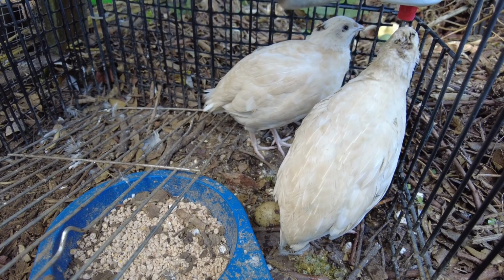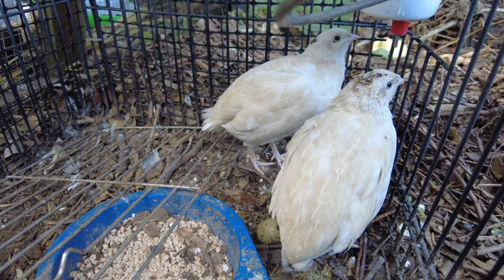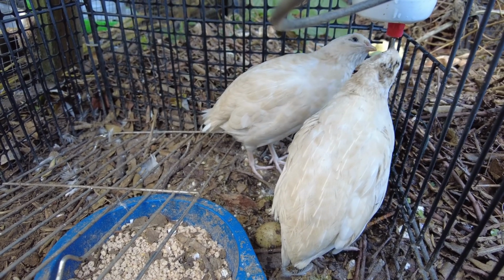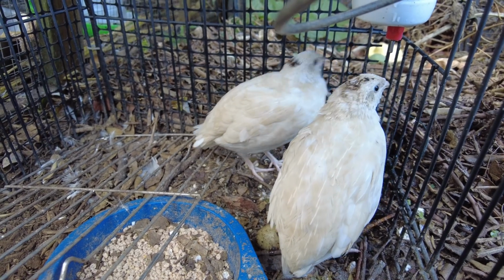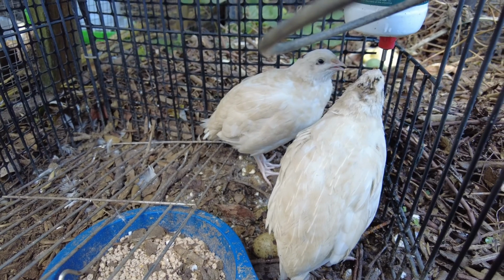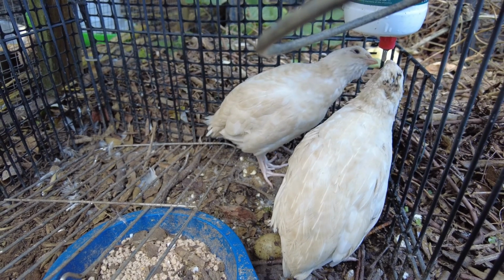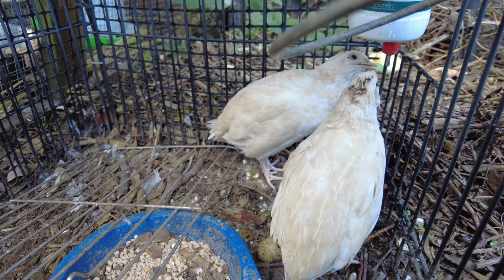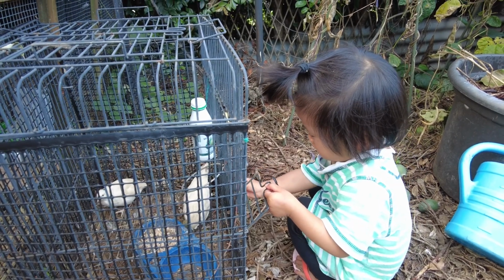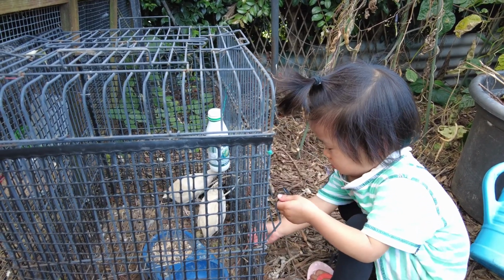And these are my quails. I hatched them too. They're Japanese quail, so I keep them for eggs. And these 2 white ones were bullied because of their color, I think. These 2 were the only white quails among other colors, and they got bullied a lot. They were bleeding and so badly injured. So I have to keep them separate from the other quails.